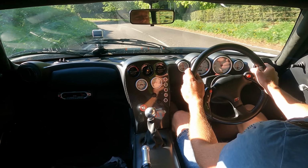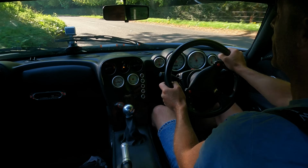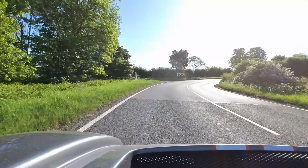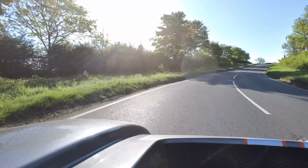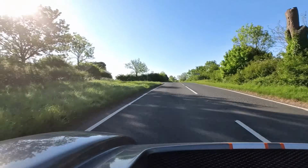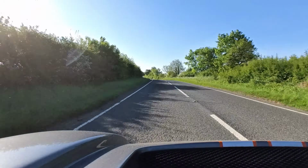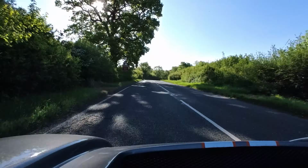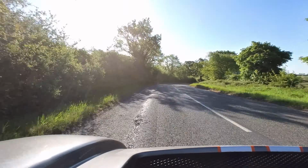In the power delivery, it's awesome. You have to hang on and concentrate in this car, and that again is part of it for me. Obviously the lack of driver aids adds to that slightly scary feeling. It's like theatre, it really is, this car, and of course in looks as well.